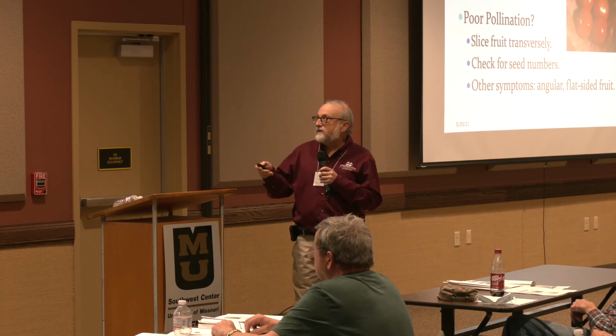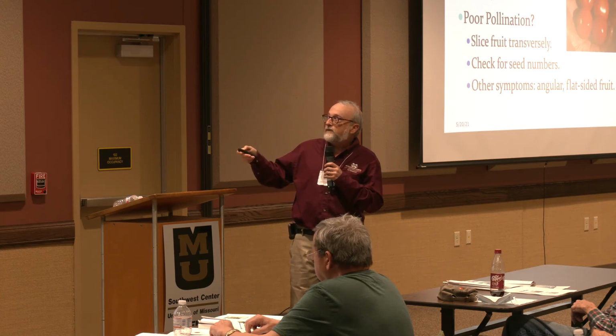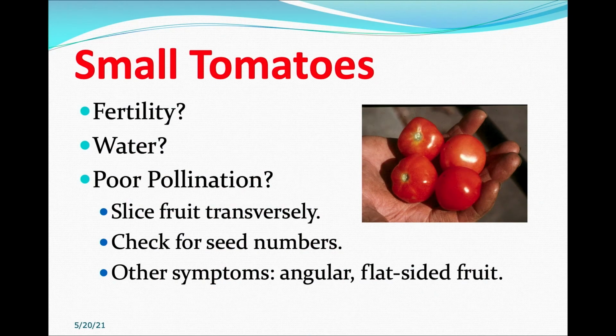The other way you can tell, once you get used to this, is look at the sides of the fruit. See how flat that is? And then there's a sharp angle, and then it's flat. This is a flat area, that's a flat area, flat, flat. That's because the locules didn't pump up with gel. They're empty or almost empty. We like them full of seeds, full of gel. So that is a poor pollination problem.